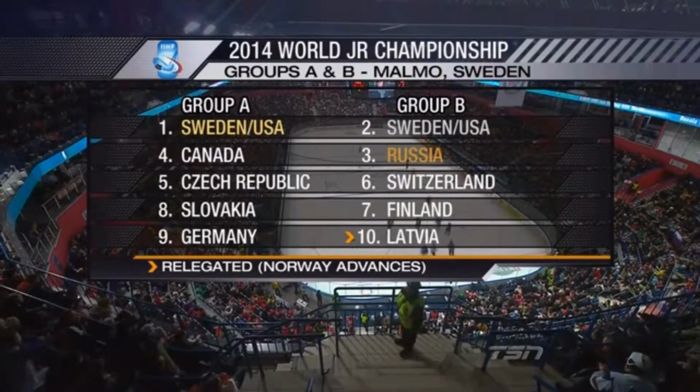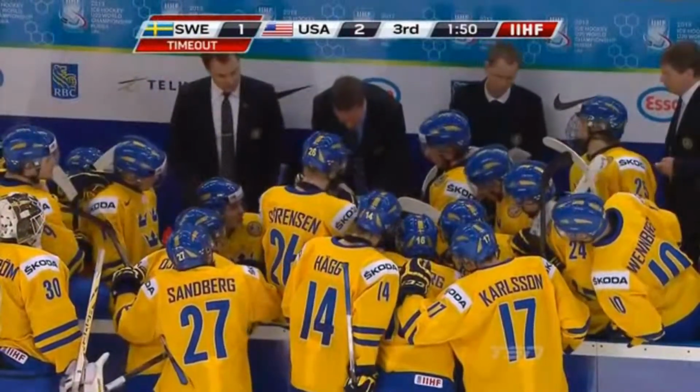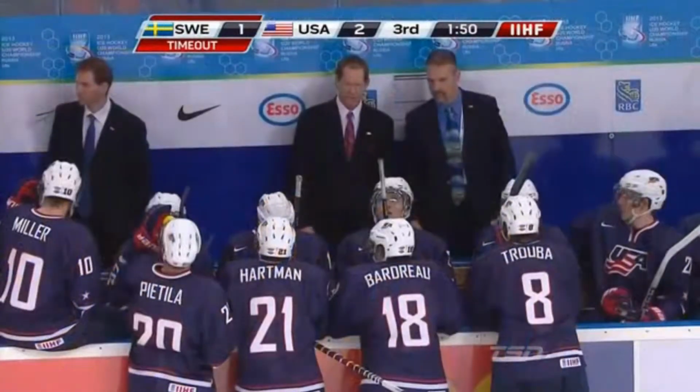Good performance by the Swiss. And Mikhail Varnikov, the Russian coach, looking on. His team captured the bronze medal earlier today. And now a timeout called by Sweden with 1:50 to go in the third period.